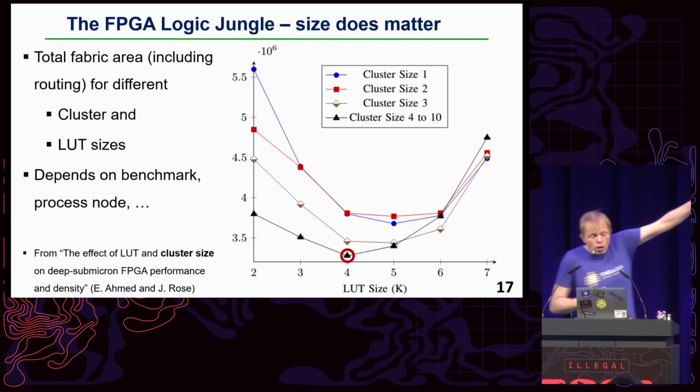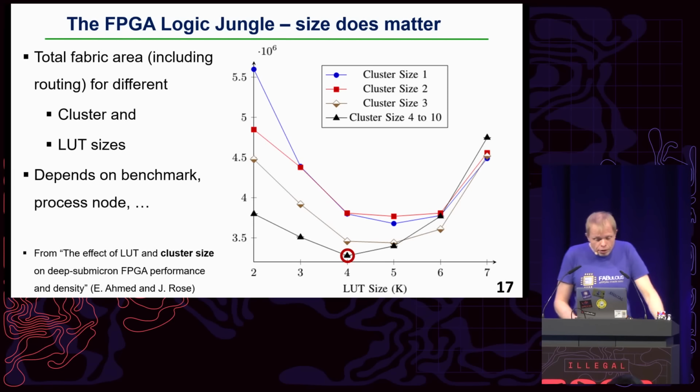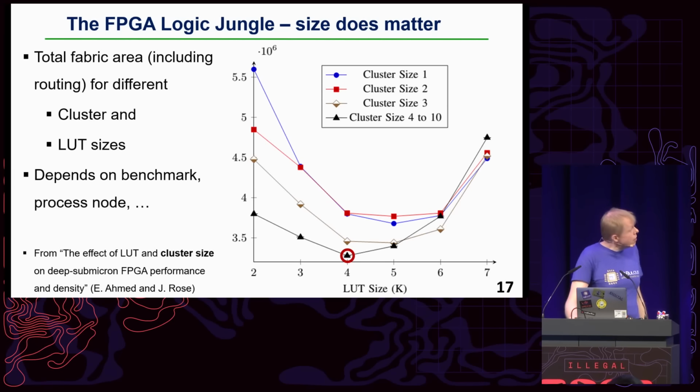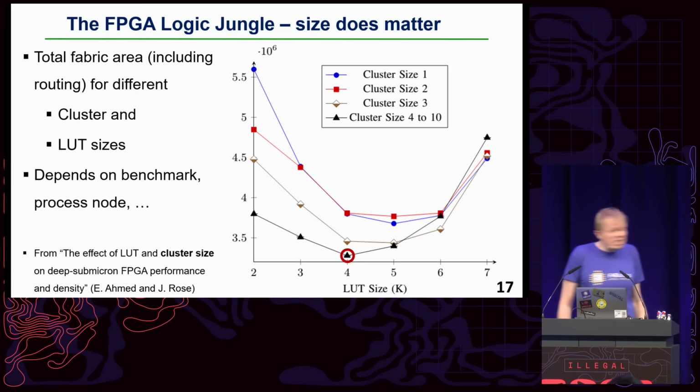This was also research that had been done before, where people tried out different lookup table sizes and different cluster sizes, and the sweet spot is the one that is circled in the middle. That is, you take 4-input lookup tables and you group something like 4 to 10 together. And this is exactly what we did in FABulous.